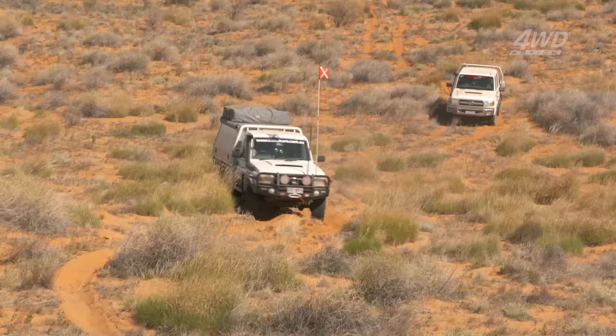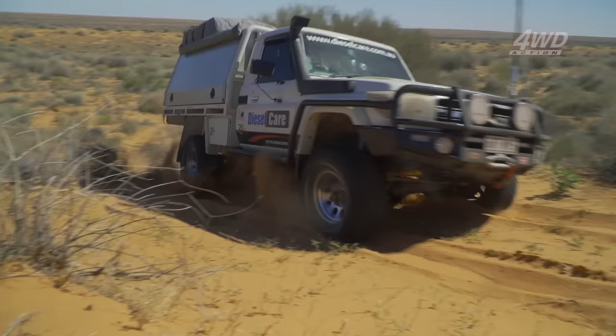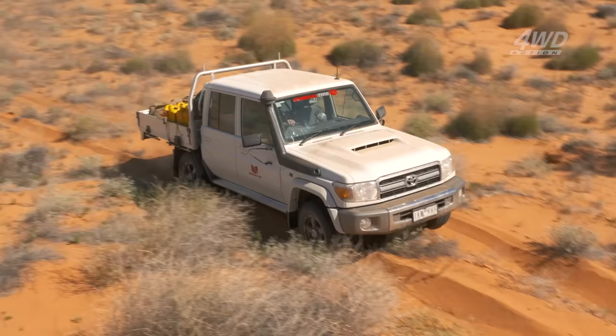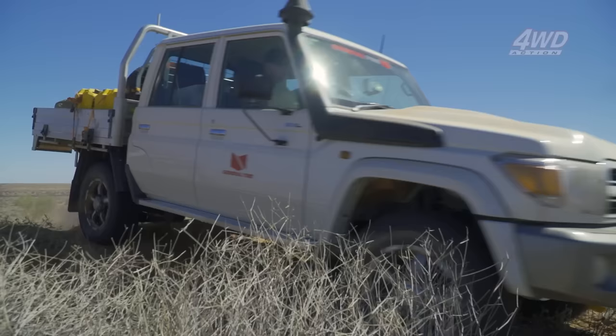Earlier on, I was wishing for some dunes. We certainly got some. These are soft as. Look at him go, will you? You can really see the difference that Steinbauer makes. These dunes out this way are only fairly small in size, and as you can see, most of the boys aren't having too many difficulties at all. Tyre pressures really are everything out here, but you've got to be careful of punches. So far, so good.